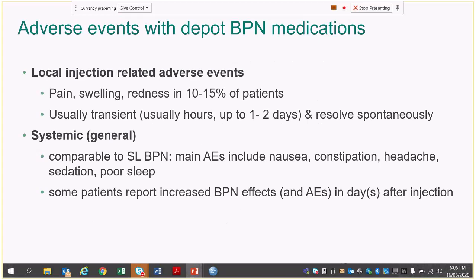Side effects or adverse events. First, let's not forget, buprenorphine is buprenorphine. The depot is really just a different formulation, a different way of getting buprenorphine into patients. So many of the systemic or general adverse events that you see with buprenorphine, you will see with depot as well. As you all know, some patients will get nausea, constipation, headache, poor sleep with buprenorphine. They get it with sublingual bup.